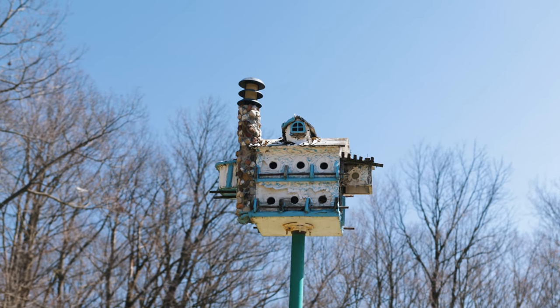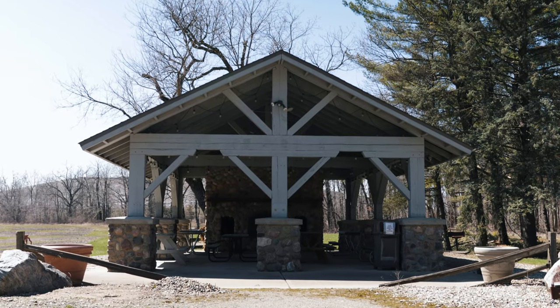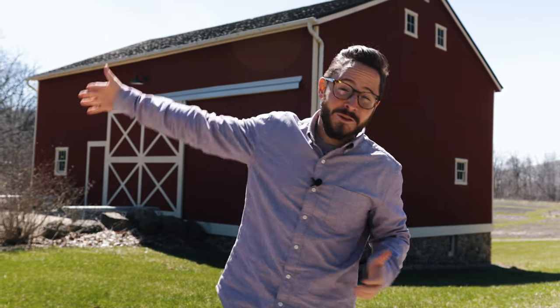Here at Thayer's Corner Nature Area, just outside of Steeplechase. The reason why we're tying this into Steeplechase is there's actually a walkway that goes right through the woods here, right into the subdivision. So a lot of people go for a walk, they go for a jog, or a lot of times they take the dog for a walk and walk through here into this beautiful private nature area.